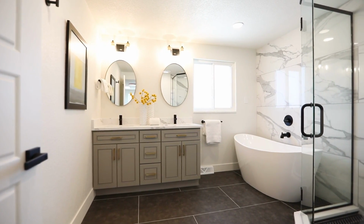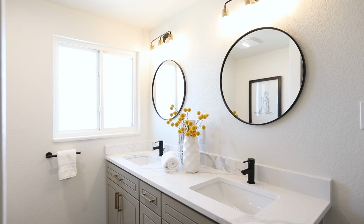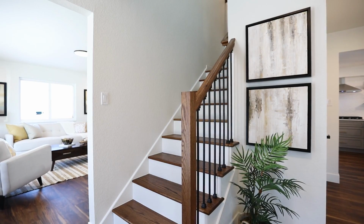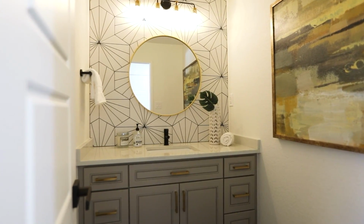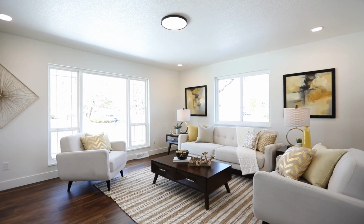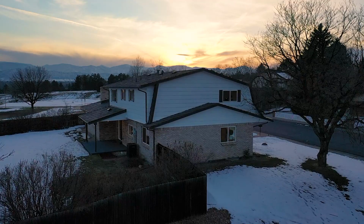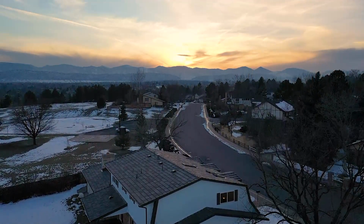Everything in this home has been updated with opulent finishes and designer features throughout, from fantastic kitchen, luxury vinyl waterproof flooring, hardwood staircase with custom iron cast railing, to a brand new furnace, AC unit, water heater, newer roof and windows. You can enjoy your evenings by an amazing fireplace while watching magnificent sunsets right from your windows.